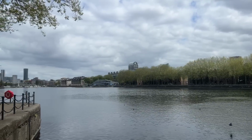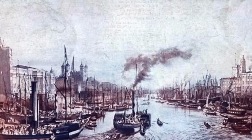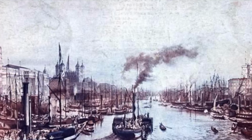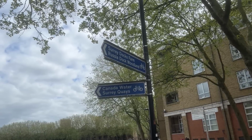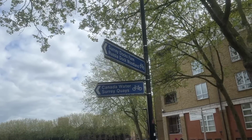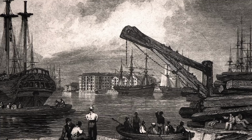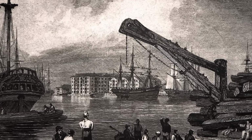In the 19th century, the Port of London was truly enormous. The amount of goods coming in was so high that docks had to be specialised. The Surrey Docks specialised in the Baltic and Canadian trade, with timber being a particularly major commodity. But of course, this posed a problem. How do you get these cargoes from here to the rest of London?